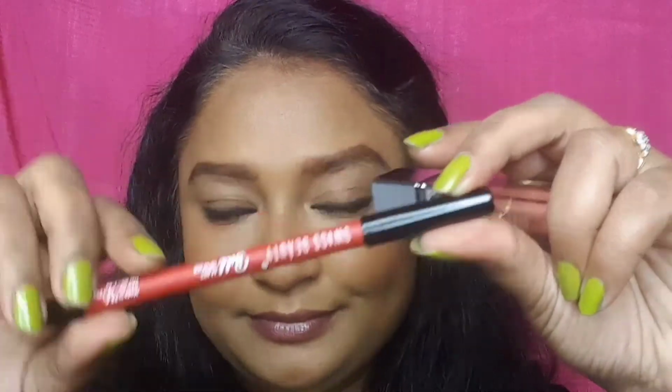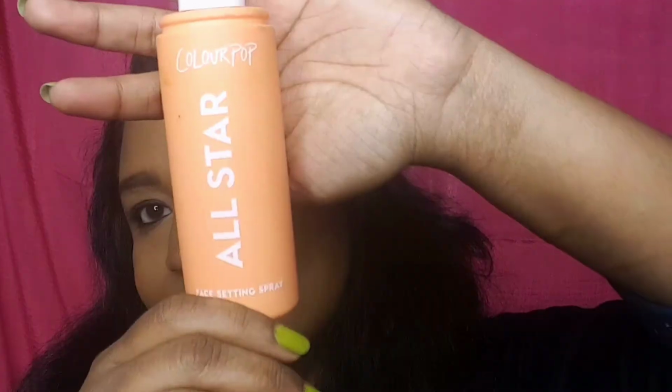Now I will line my lips first with my Swiss Beauty lip liner. The review, swatches and first impression on this lip liner is already up on my YouTube channel. I will link it down for you guys, so do check it out. And then I will use my Physicians Formula liquid lipstick and I will use it on my lips.